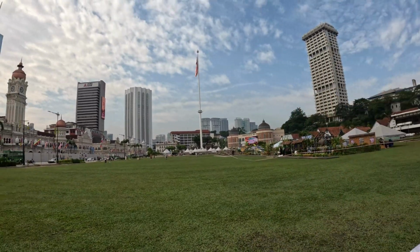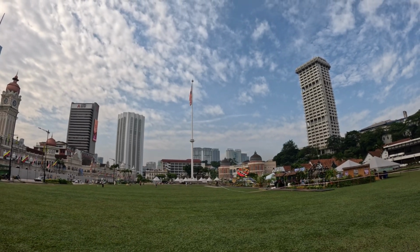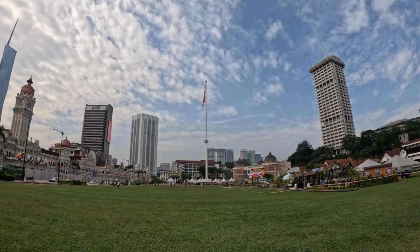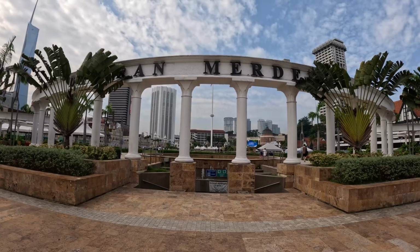All right, so we made it over to Merdeka Square. This place is famous for Malaysia's independence, where the Union Jack was dropped in 1957 and the Malaysian flag was raised. And behind me is the tallest flagpole in the world, I believe, 95 meters, and that's the Malaysian flag, of course, up there. So we're gonna have a spin around, check out some of the beautiful buildings.